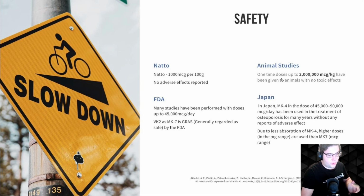So if an animal weighs 5 kilograms, for instance, that would be 10 million mcg of vitamin K2 as MK7 that they would receive. And this has been given to animals with no toxic effects. Furthermore, in Japan, MK4 in the dose of 45,000 to 90,000 mcg a day has been used in the treatment of osteoporosis for many years without any reports of an adverse effect.